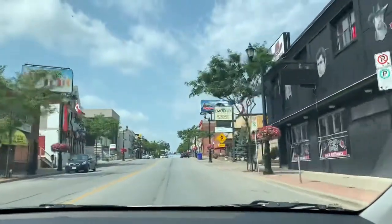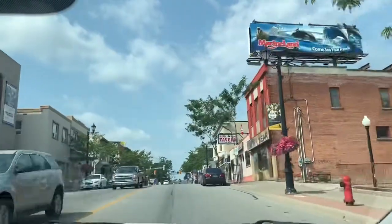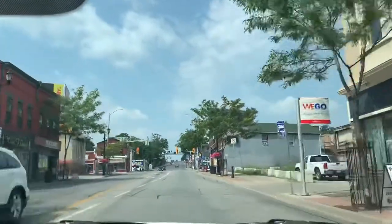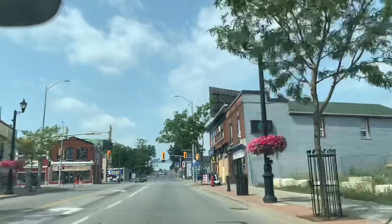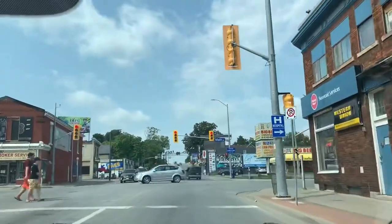First time nating kakain sa East dito sa Niagara Falls. Kailan siya nag-open? June? July? Yeah, few months ago lang siya nag-open dito. Pero meron na dati sila sa St. Catharines. Yung sa Niagara Falls bago. So we will try that.